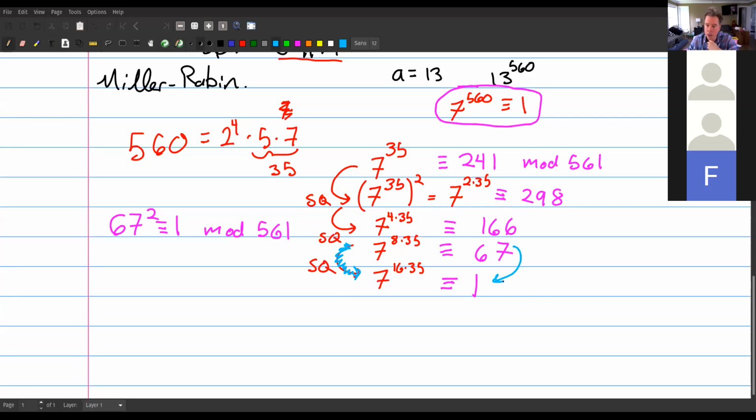So this is not possible. And so we've kind of just busted 560 being composite. And so 561 is composite. So this basic idea is the Miller Rabin test. So once you understand that part of it, then the rest is easy. The actual algorithm looks kind of complicated, but you just have to remember what Miller Rabin is basically doing: it's trying to catch some number becoming 1 when you square it when it's not -1.